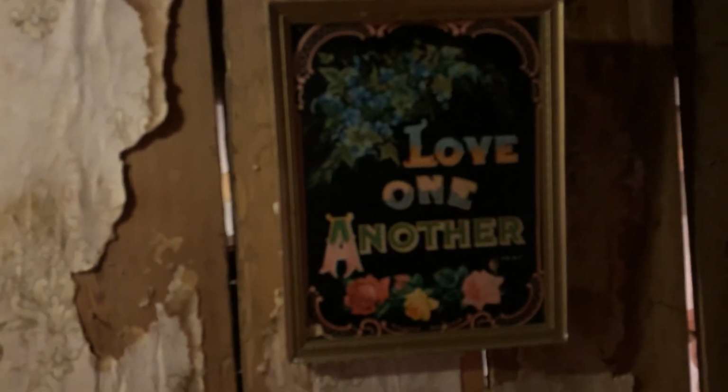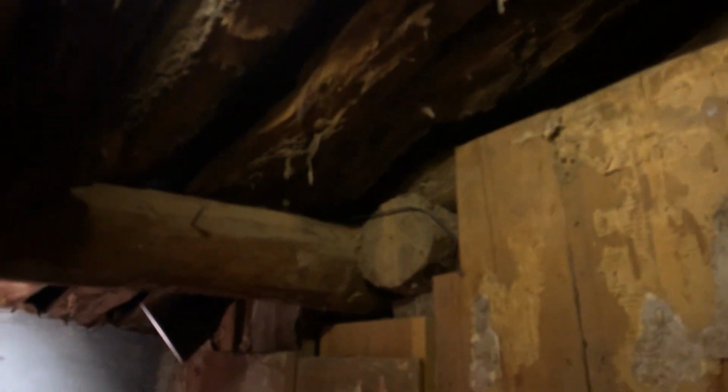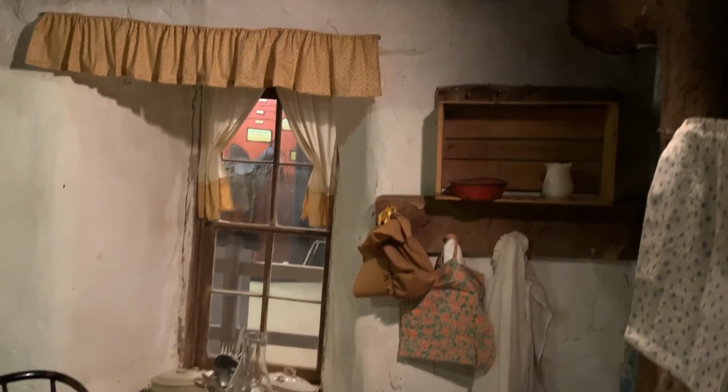There's our #1 motto right there, guys. Love one another. It's all about love. Share the love, guys. Here's a second room. A little more light, of course, with the kitchen and the window that he bought for the price.